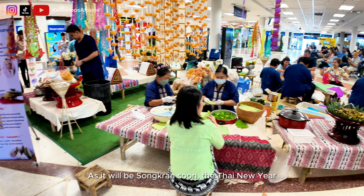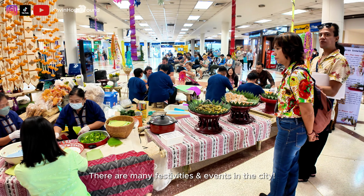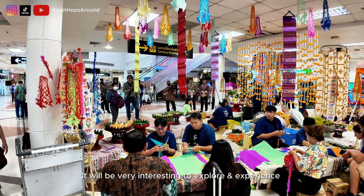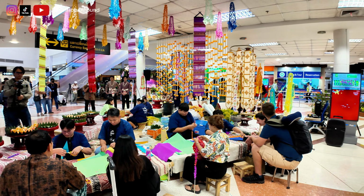As it will be Songkran soon, the Thai New Year, there are many festivities and events in the city. It will be very interesting to explore and experience this very special festival with the Thai people here in Chiang Mai.